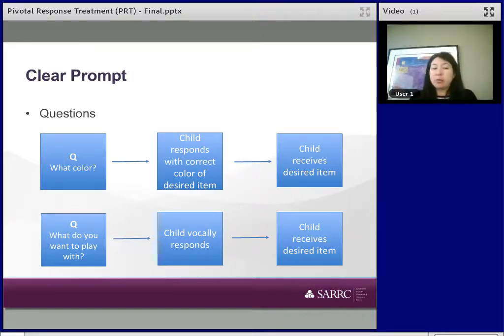So there's different types of questions, of course. So not every question is the same. We have WH questions that are very label specific, or that are easier to respond to. Like, say, for example, what color? The child responds to the color of the item, and then the child receives that item. So for example, with my mouse, what color? The child says blue. The child receives the blue mouse.